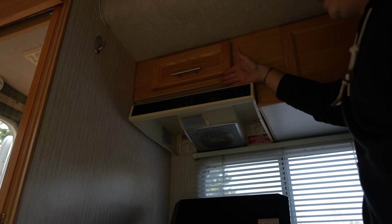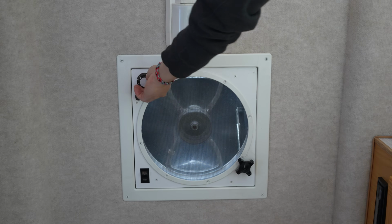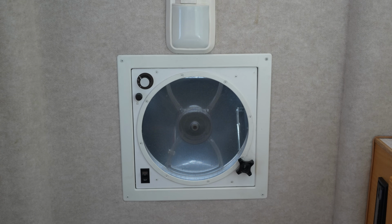And of course, if you have things like range hoods with a fan or any type of fan in your vents, it's a good idea to run those while you're cooking.